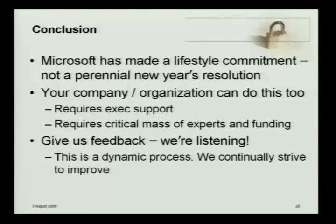I am just about out of time, and I'm at the end of my deck. So the things that I want to highlight for you are that, as I mentioned at the beginning, we went to the doctor. We got some pretty strong feedback from the doctor. In this case, the doctor really was the security community that gave us a pretty strong message about where we needed improvement. I want to highlight that we have really made a lifestyle commitment here. We're still going to the gym. We still like it. And in fact, we've turned that corner.